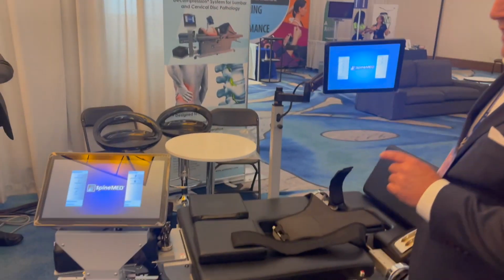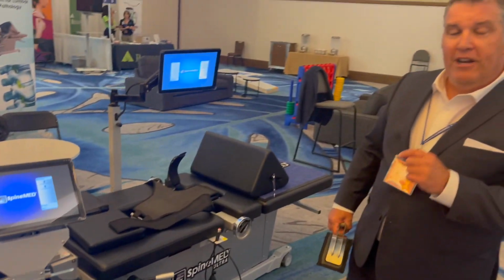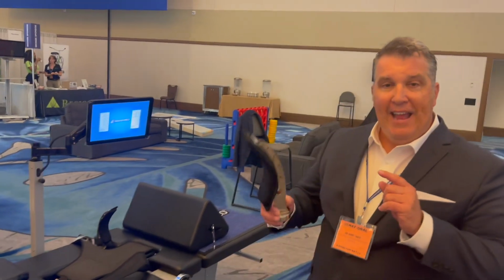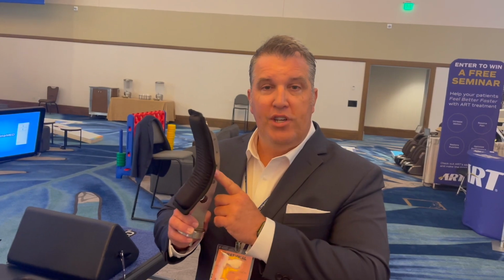We're targeting the disc here. We're not trying to stretch the spine. We're not trying to do anything like that. This is targeting disc. We can target the levels, in the lumbar spine and in the cervical spine. So this is the most up-to-date, advanced, non-surgical decompression machine that there is, and nobody else has this. This is a huge difference. It's a player. It is.